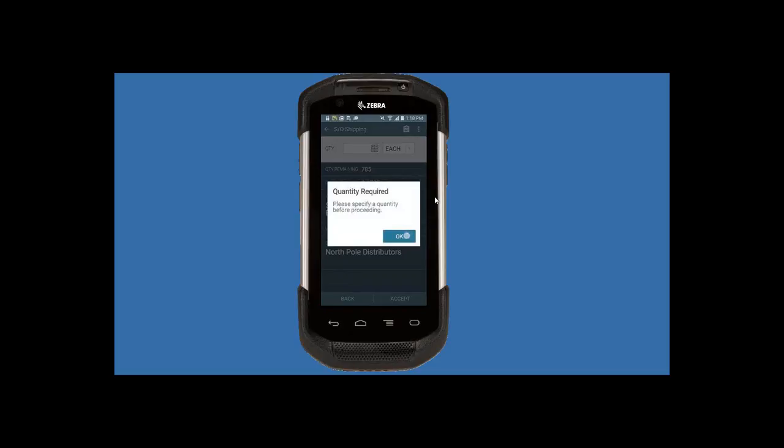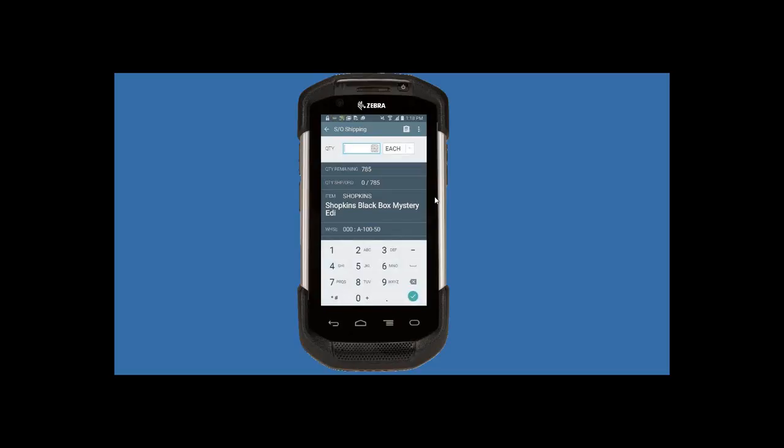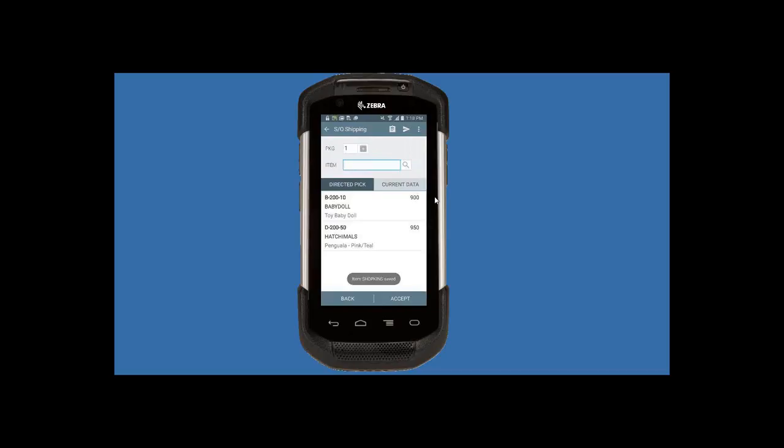It's going to validate it. Oops, I hit the enter button again. Forces you once again to go ahead and enter your quantity. It shows you the information that's actually for this item on this particular order here. So I've validated the correct item. Now I go ahead and enter in my quantity. And then I continue on. That drops off of that lookup, and I continue on to go ahead and pick.